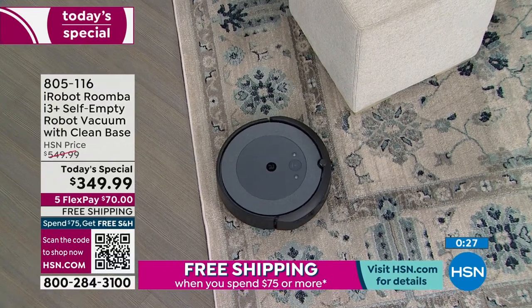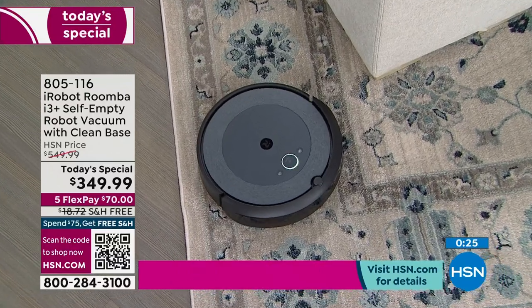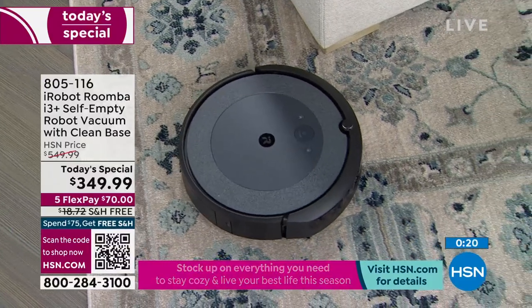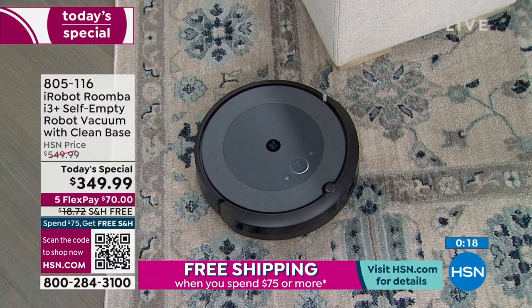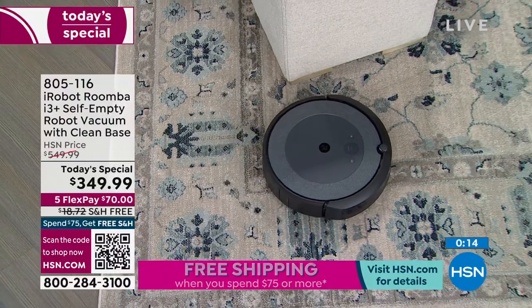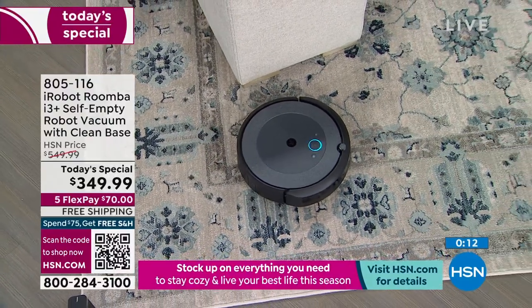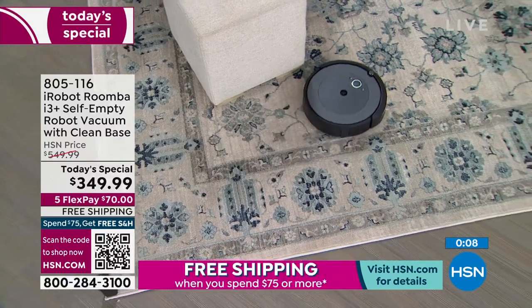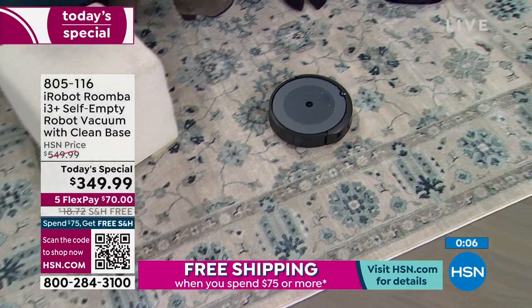Dirt detect sensors, cliff detect sensors. It will go and it will clean your house. And if you are using that mapping system, it will come back, recharge, and go to the very inch it left off. Continue the job and do that as many times as necessary. And cross from your area rugs to your tile, to your carpet, all of it. It doesn't matter what surfaces, it will just keep going.